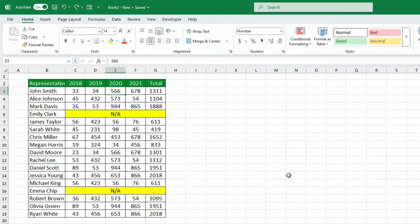The better alternative: center across selection. If you're thinking, but I really want that clean merged look, don't worry. I've got a solution that keeps the aesthetics while avoiding all the headaches.